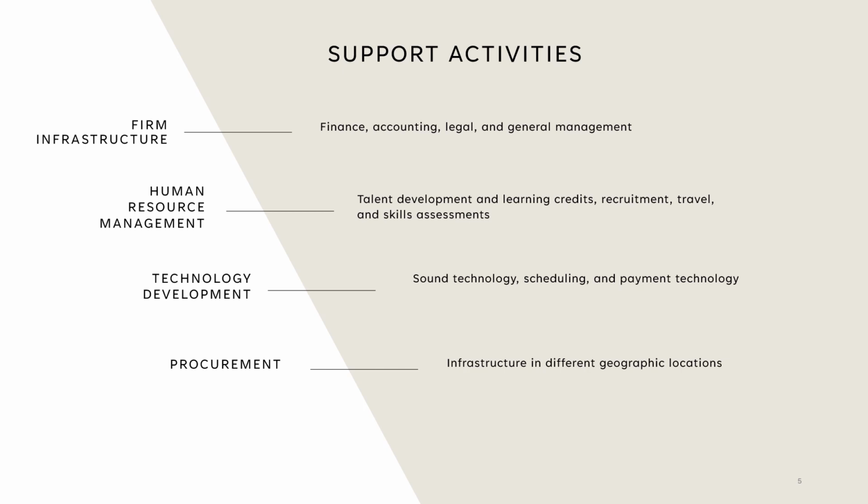And finally, procurement. This is probably our biggest opportunity as we continue to expand. Any infrastructure that goes into standing up different geographic locations for workshops or retreats. We are continuously looking at affordable ways to expand and offer those new and different experiences, but that will probably be our biggest opportunity.